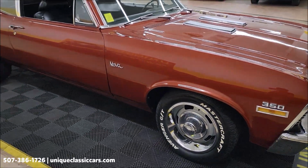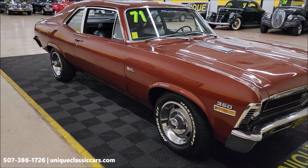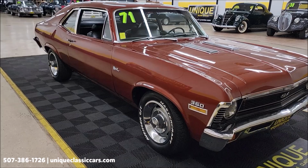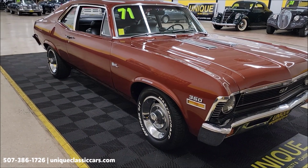Slotted steel wheels, center caps, beauty rings. Great look on this car. If you look at the data tag in the still pictures, you're going to see its paint code number 67, which would be classic copper. Great look on this car also.